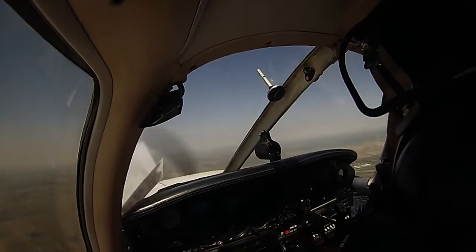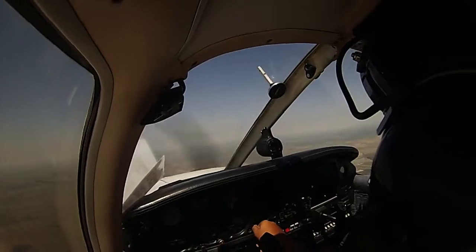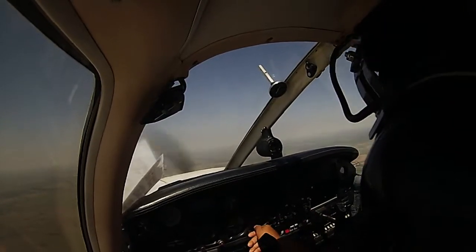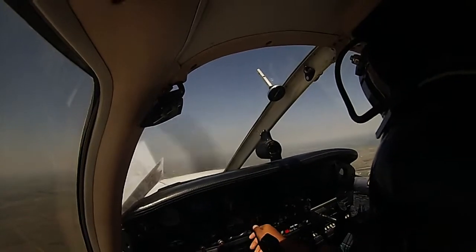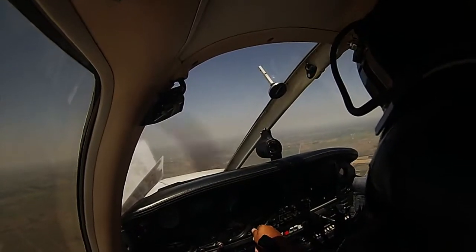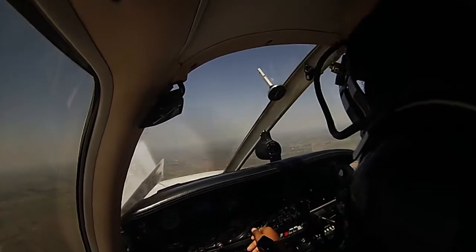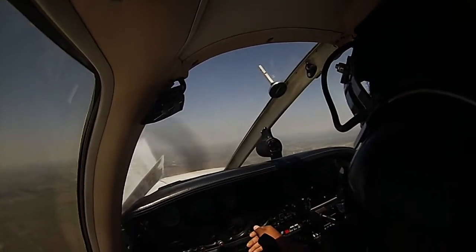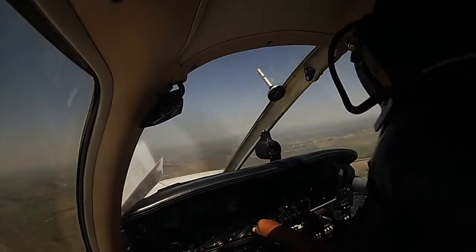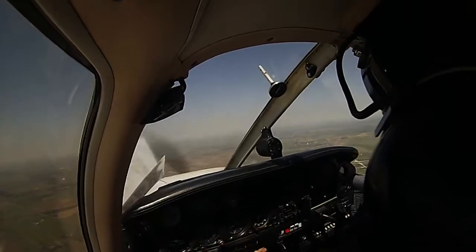Then after that, we're going to twist the OBS there until we get a straight needle with a from indication. That's going to tell us what radial we're on. So right there, you're tuning to the station. We're going to keep turning until you have a from indication. So you see how that needle's pointing up? Yep. You want to keep twisting until you have the opposite. Keep going. A little too much, go back. That's good right there. Yep.